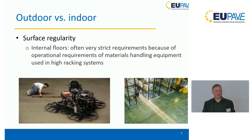Also, in terms of surface regularity, the evenness of the surface, there is a difference, because sometimes for internal floors you can have really very strict requirements, and that's due to the operations of the materials handling equipment for the high racking systems. So of course, the higher it is, the smaller the tolerances are on unevenness of the floor. Normally, of course, we also have requirements on evenness, smoothness for roads and external pavements. But mostly they are not that strict as indoor.